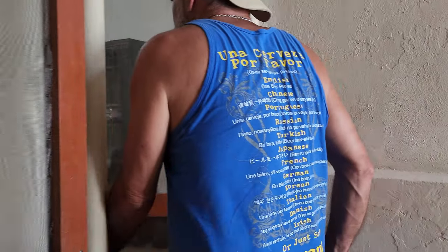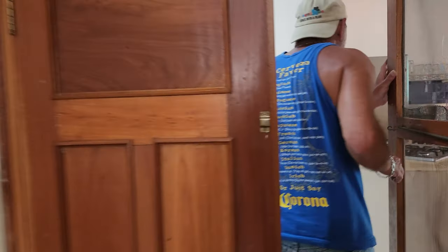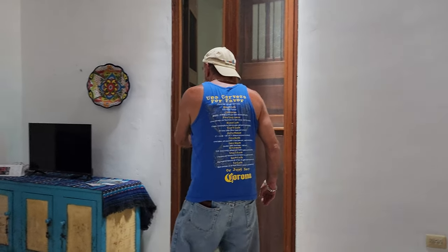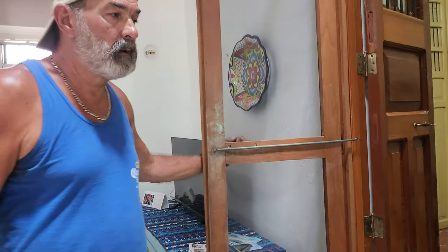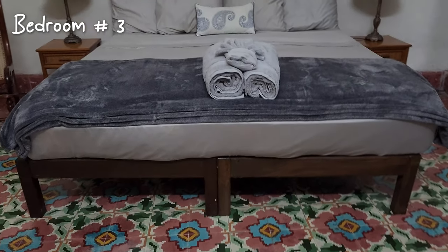And then third bedroom. Third bedroom is ours. So one of the things I really like is if it smells nice in here. Well, I will say this. I don't notice any cleaning solution smell, but it does not smell bad. So that's good. Oh, wow. There we go. That's a king.